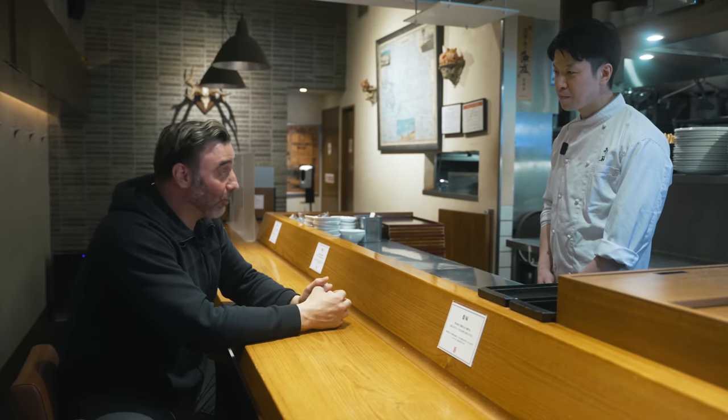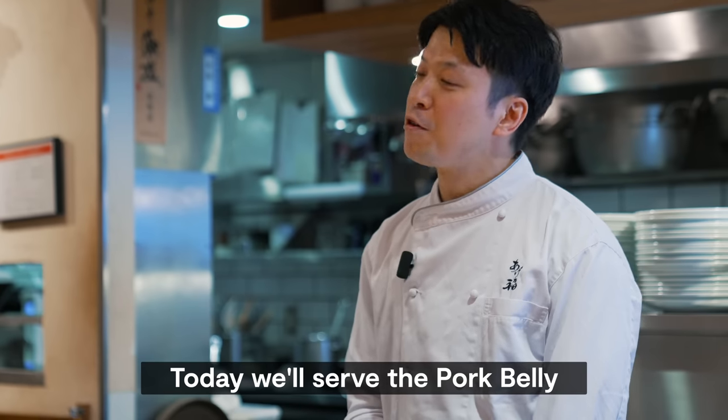Which part of the pork are we actually going to eat today? The pork belly? Nice.